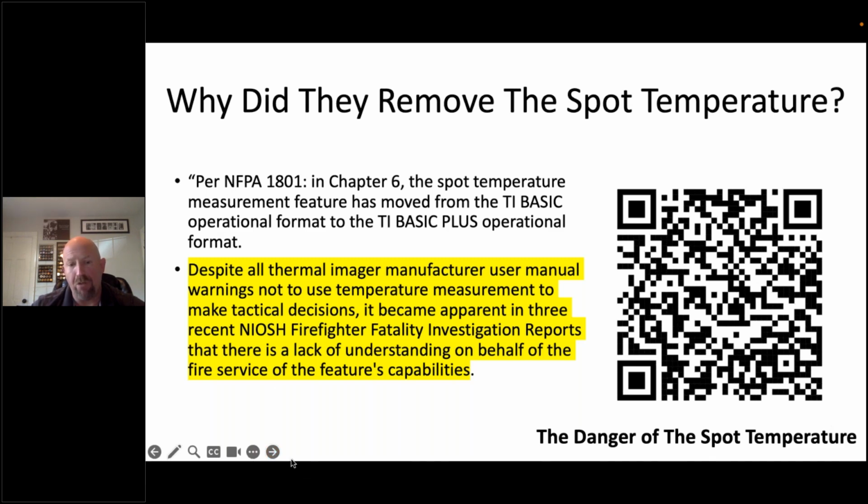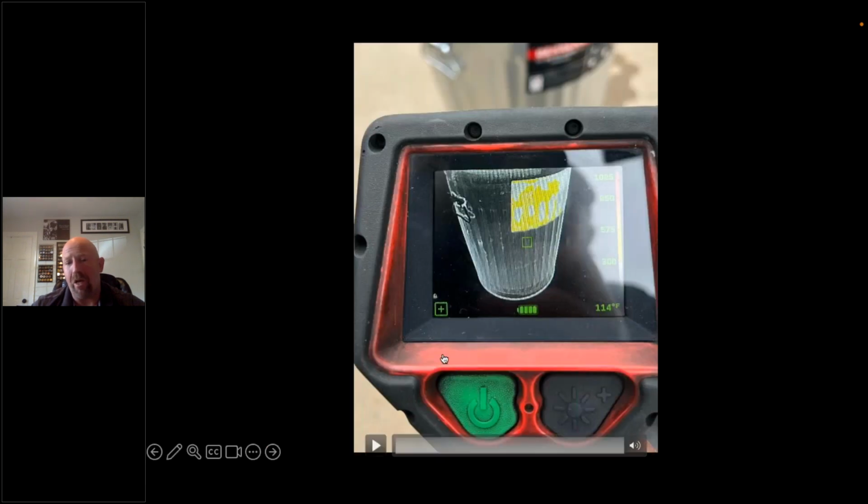This is our article called The Danger of the Spot Temperature, which will give you all of those resources and more that says why you should use it to see layout, life, and diagnosis of things, but not exact measurements. It's not designed for that.